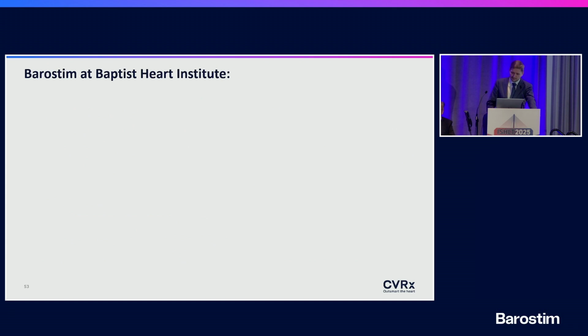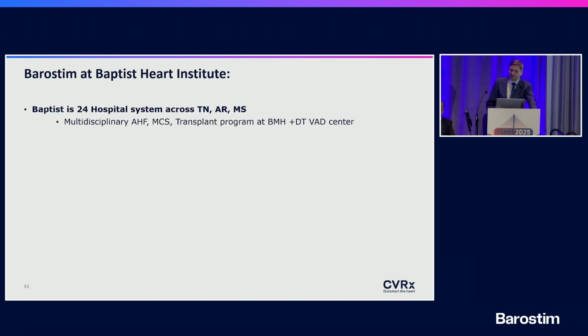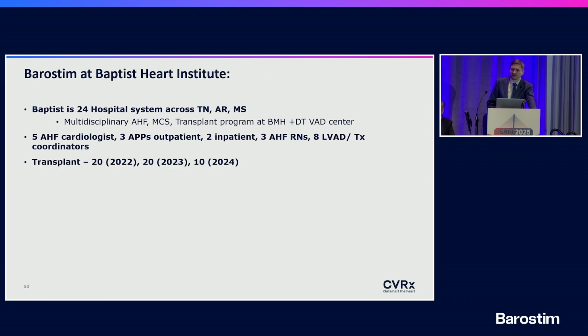A couple more details about us. We're a smaller, mid-size tier transplant center with a 24 hospital system. We have everything you have at Baylor, a little bit less than that: a multidisciplinary team, advanced nurse practitioners, transplant cardiologists, and everything you can think about. We do about 10 to 20 transplants a year, and 20 to 50 LVADs a year.